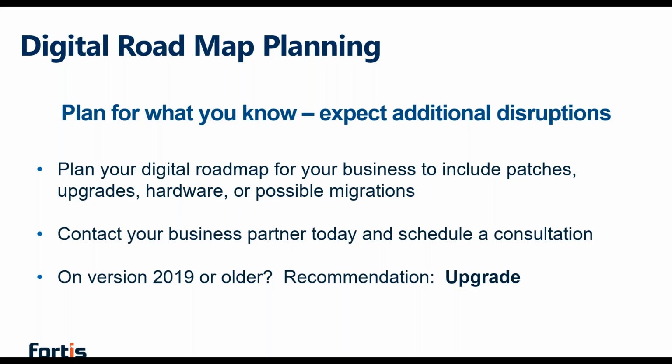Obviously, if you're on a version that's 2019 or older, your Sage partner, us, we recommend that you do upgrade to a newer version. For Sage 100, Sage supports N-2, meaning the newest version and then 2 previous versions are supported by Sage. And so 2019 is essentially unsupported. However, as we saw back in the TLS section, if you're on patch 4, it does support TLS 1.2. But we do recommend that you get on the most recent version of Sage 100.